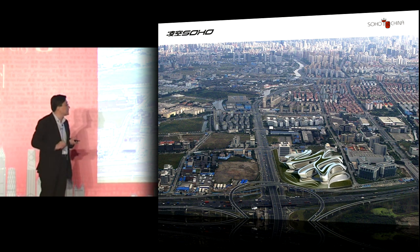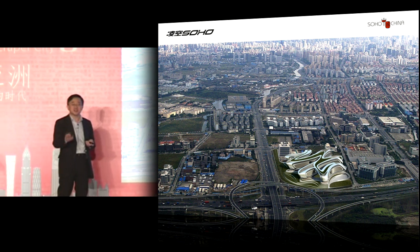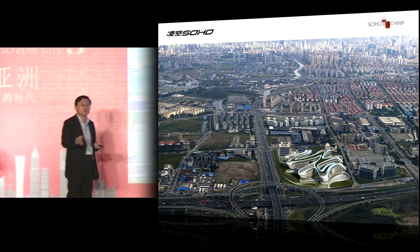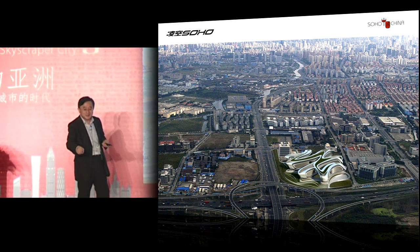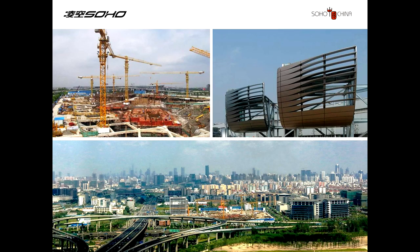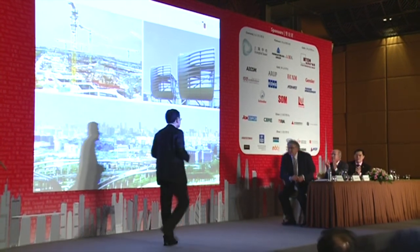Finally, just two more slides. We are in Shanghai, so I'll show you the last project, the third project that I did, also won through a competition. It's Sky SOHO, and it's next to the airport runway. This is what you see when you take off and land at the airport. You will actually see the construction site. This project will be completed next year. Thank you.